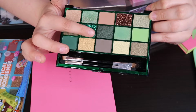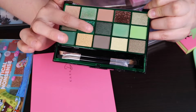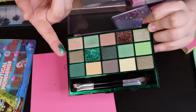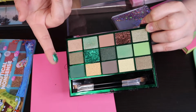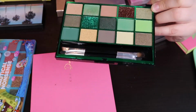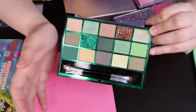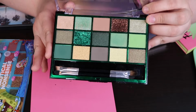gel-like. They're not fully gel, but they're definitely wet, whereas the other ones are like a pressed shadow glitter. These are pretty, clearly, look at that. And I barely touched it. But the other ones are more of a shadow pressed glitter, if that makes sense. It's more condensed, whereas these are really, really soft.